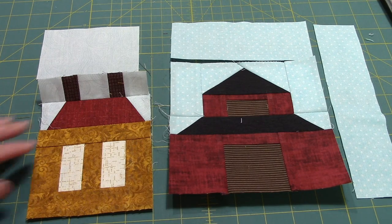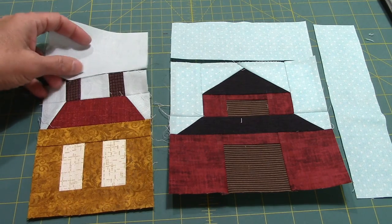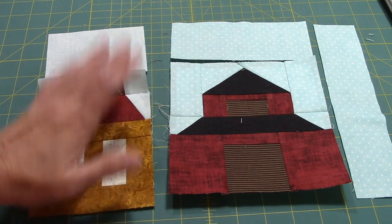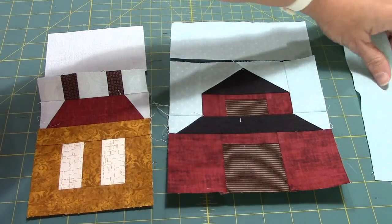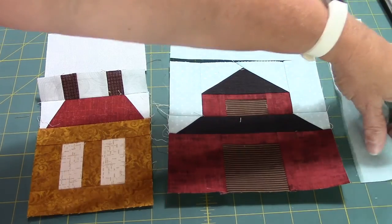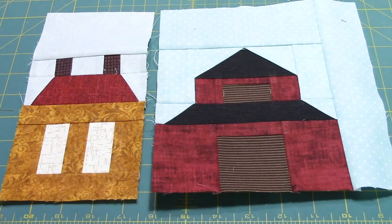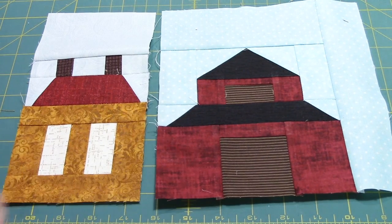So the last thing to do on these blocks is to add our filler strips. On the house, it goes on top. And on the barn, the wider one goes on top first, and then the narrower one goes on the right side. Here are my finished house and barn blocks.